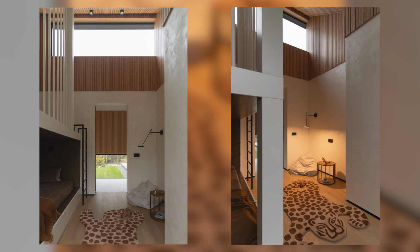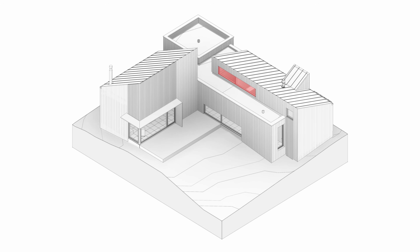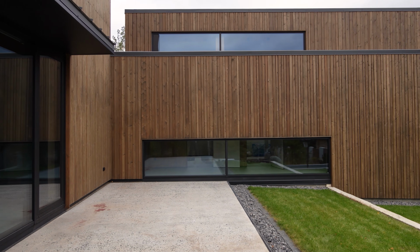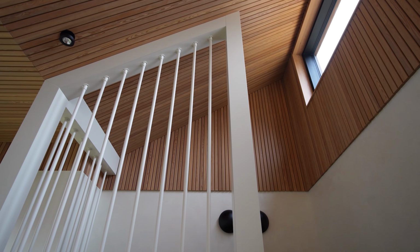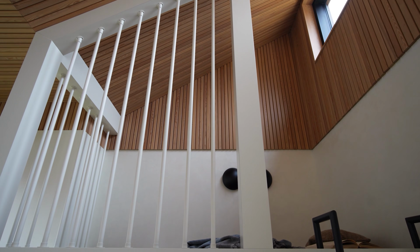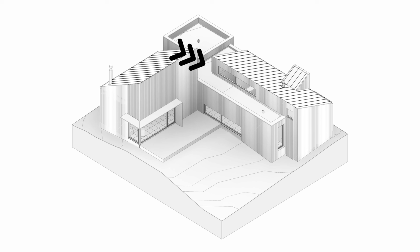One detail I really like is the upper window we placed in that part of the house. It brings in amazing morning light from the east, so the space gets soft daylight early on, and later in the evening it catches the warmer western sun. It really brings the whole interior to life.